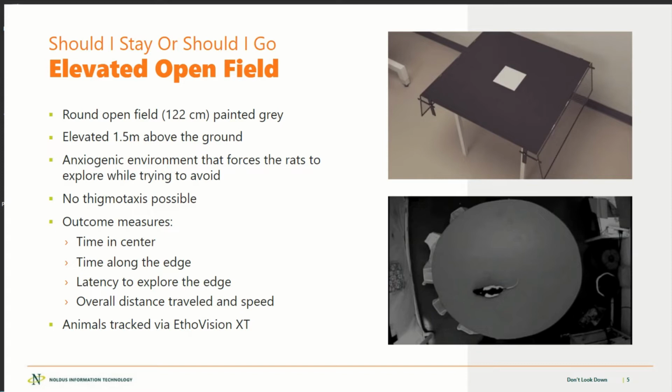And what this is, is an anxiogenic, stressful environment where the animals aren't allowed to hide in the corner. There's no thigmotaxis available. It's a round area. There's no walls. And so it promotes exploration while simultaneously giving them an area that they want to avoid. And you can see in the upper right-hand corner, there's an image. This is from Conduct Science, one of our maze partners. They have a new, what they call a 3D open field, which is very similar. Theirs, of course, has a netting allowing the animals to climb down, but it's all based on the idea of taking the traditional open field, removing walls, and elevating it, so you're creating this hybrid open field elevated space.